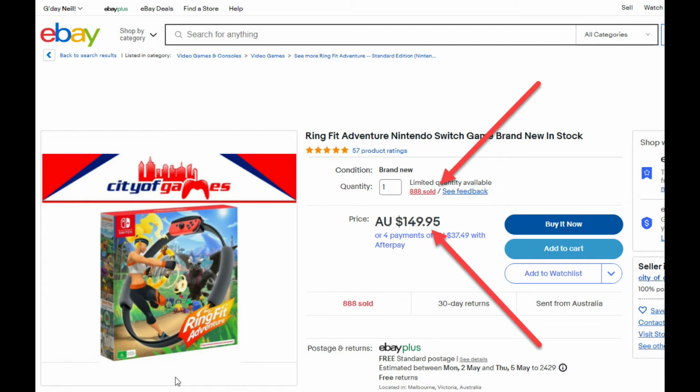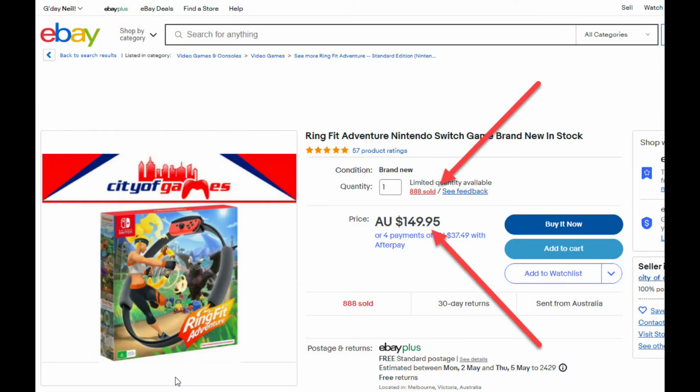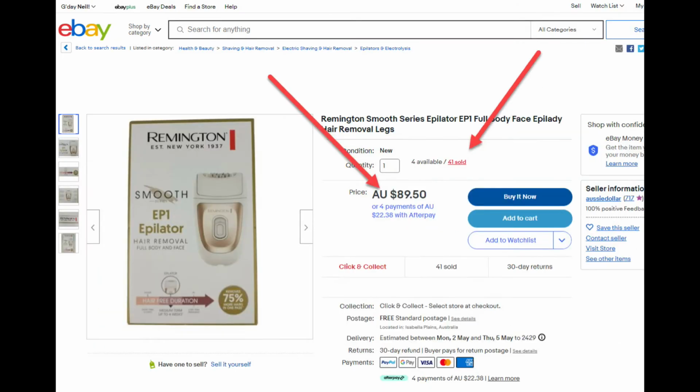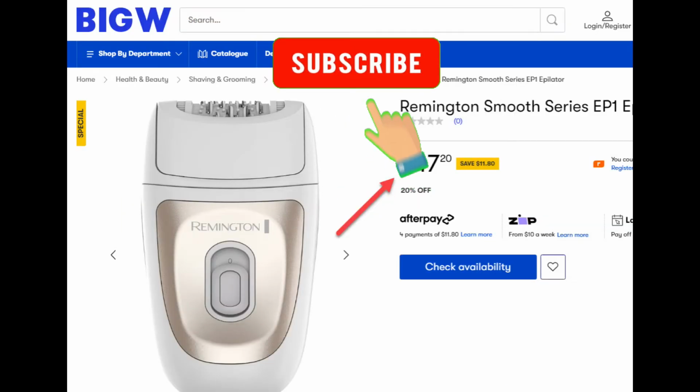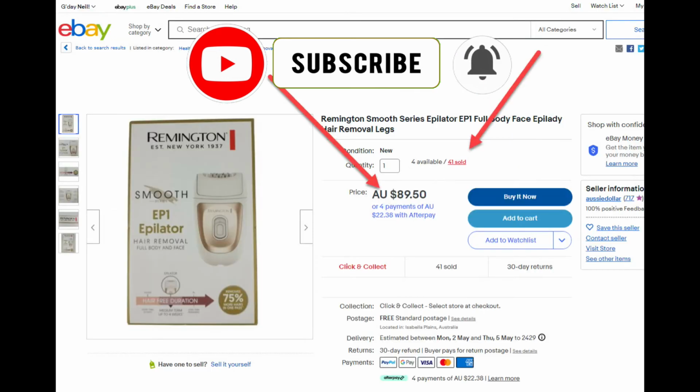Next is a Nintendo game, and they're being sold on eBay for $149.95 and Target selling them for $99 with free shipping. Notice that this seller has sold 888 of these. The next item is a Remington epilator, and they're being sold on eBay for $89.50 and they're being sold by Big W for $47.20. And notice this seller has sold 41 of them.